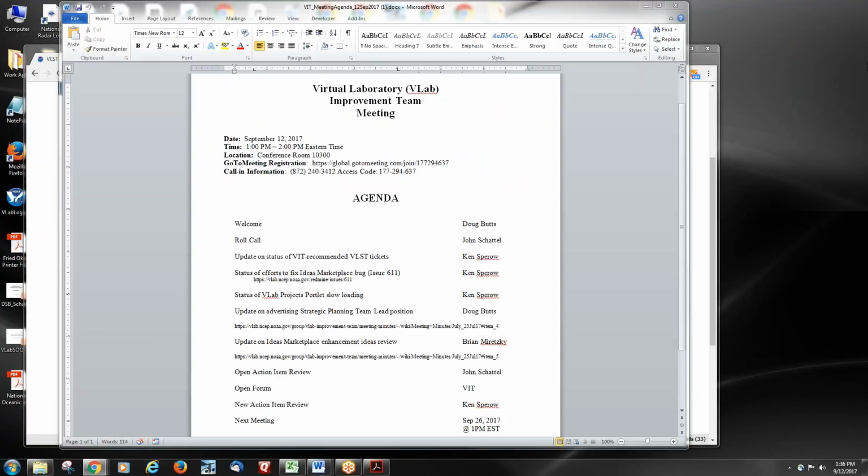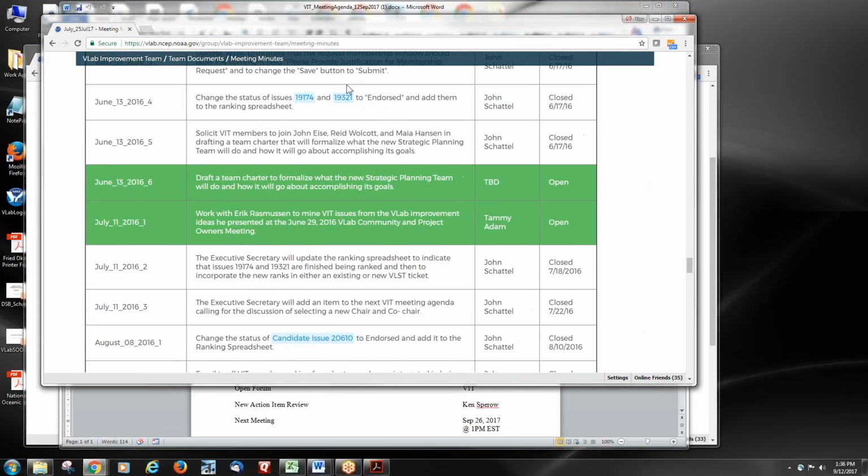Okay, sure. Let me just pull over the minutes. So as we look down, the first one is the strategic planning team. I think we're well on our way to getting into a position where we can take care of that one. We need to come up with a charter, but of course we needed a lead and a team to begin formulating that. I know Tammy is continuing to work, sort of indirectly or directly, maybe even with Eric Rasmussen. Do you have anything by way of an update there, Tammy, on issues that his comments may be sparking from the OAR perspective?